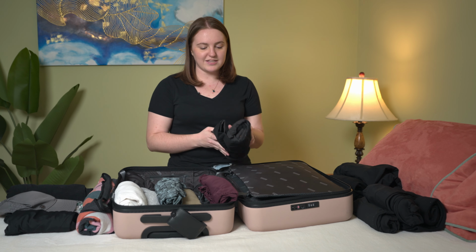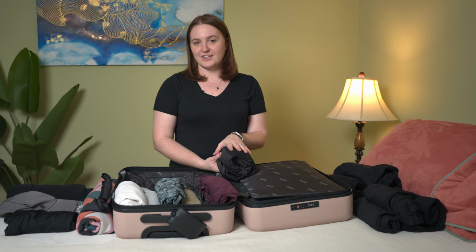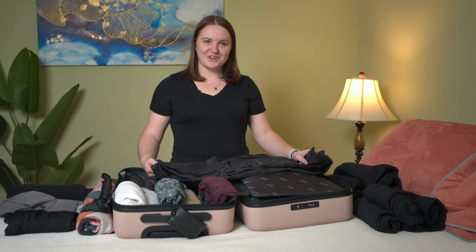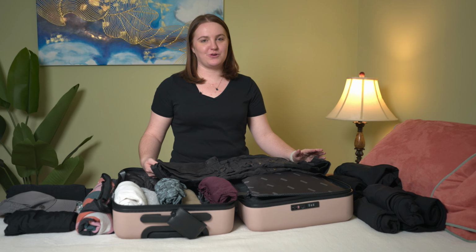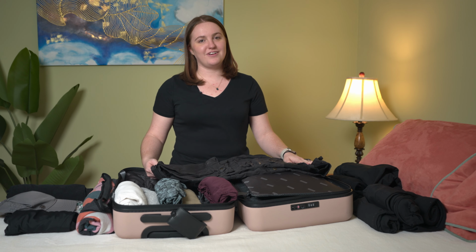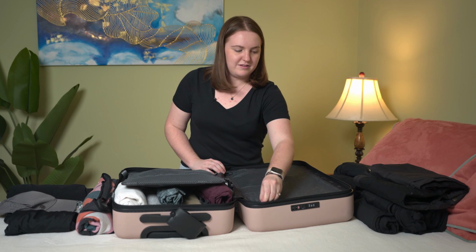Another item is our hiking pants. So Ben and I both have, I'm probably saying this wrong, Fjällräven hiking pants. They are a bit bulky. They do take up a lot of my suitcase, so I really hope I don't regret bringing these. I don't think I will. They're mostly waterproof. They're great for hiking. Ben has 2 pairs that he loves. I have not used these yet, but if you really want to know how they work out for me, just comment down below and I'll respond to you.